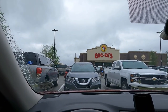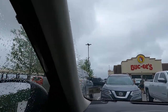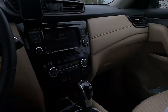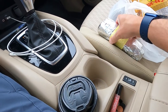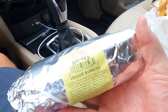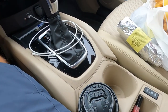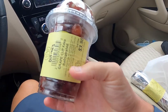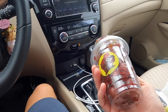Alright, back in the car after a stop in Buc-ee's. Place is definitely not for the faint of heart. Very busy in there, especially the food section. But I picked up a coffee. I was surprised to find that they actually had a veggie burrito. They're so meat-based in there. But I got a veggie burrito, some beaver nuggets, and a cup of grapes for the road.